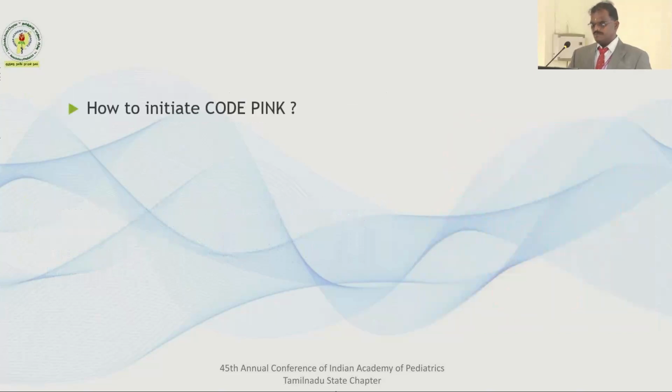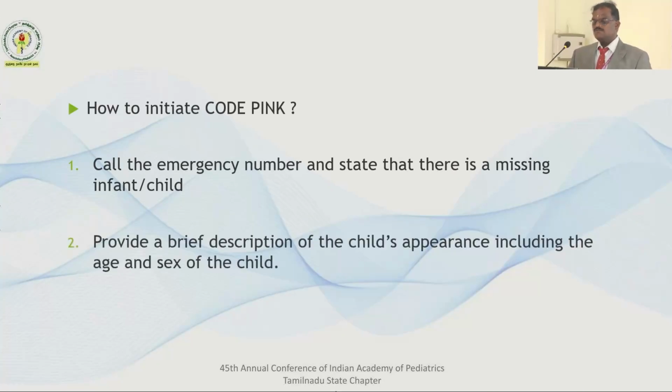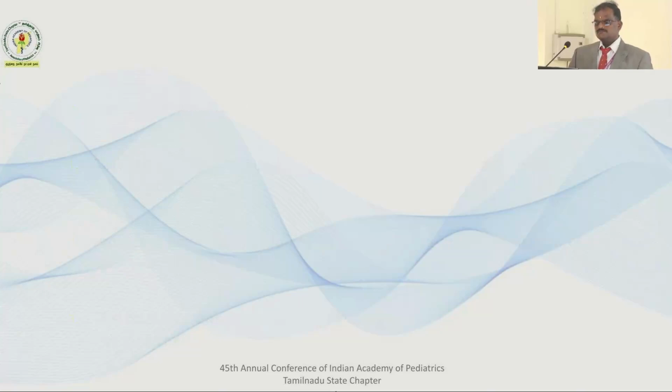How to initiate code pink? It's a million-dollar question. Call the emergency number and state that there is a missing infant or child. Provide a brief description of the child's appearance, including the age and sex of the child. The operator announces the code pink on the microphone, including the description of the child.